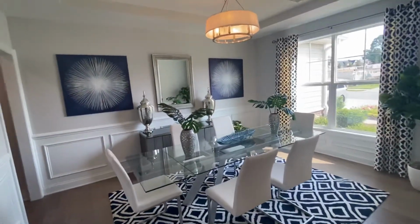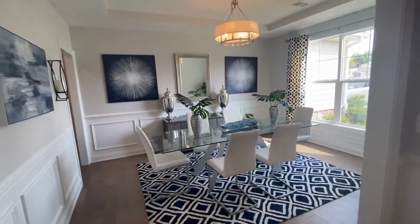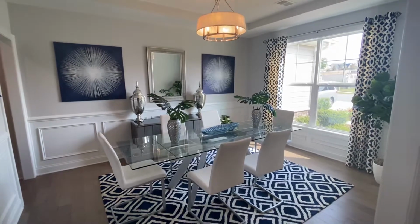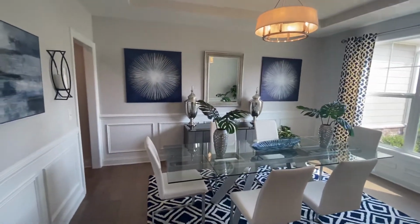Of course, in these homes, they've tricked them out. They've got designers to come in. They put the right kind of furniture in. And yes, there's a lot of upgrades in this house. You do have quartz countertops in here. We'll go in the kitchen in a minute.